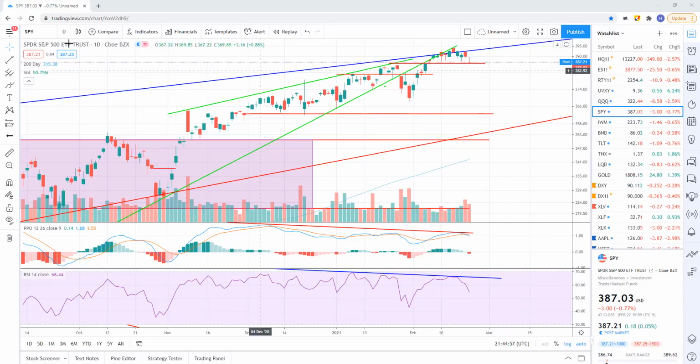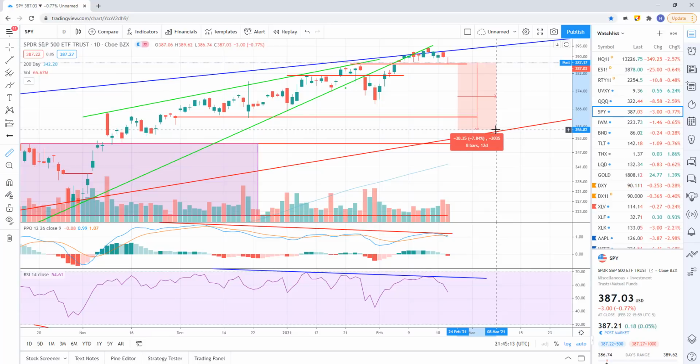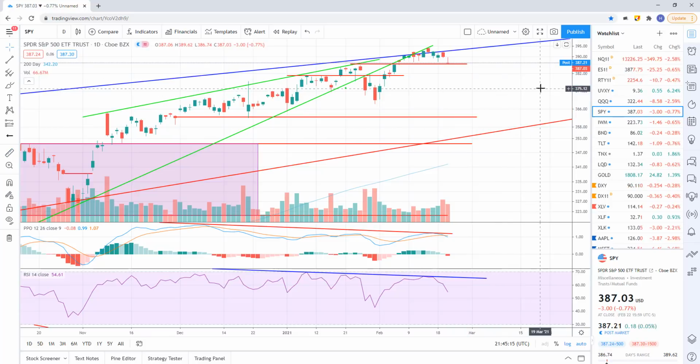What levels to watch for? I'll have to do a little more homework. I've been a little more focused on Qs, but I think 362, and then this upward trend line right here, it's ascending, so 360, depending on when we get there, that might be the near-term bottom of this move, about another 7-8%. That kind of lines up with that drop in Qs.